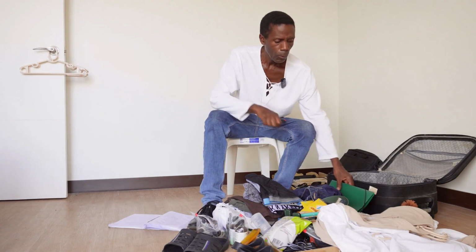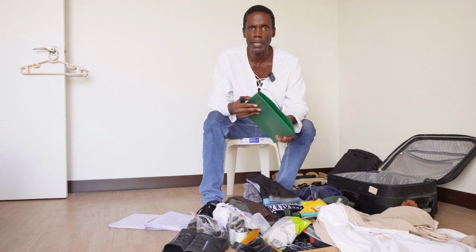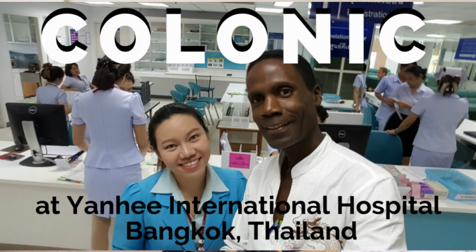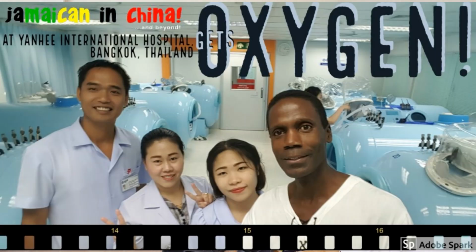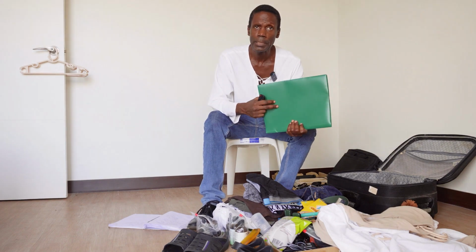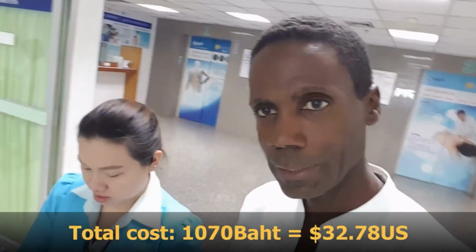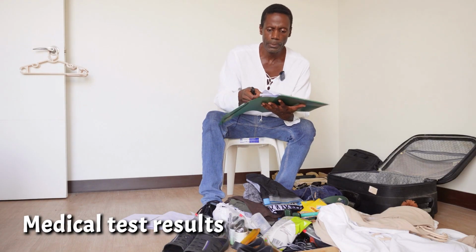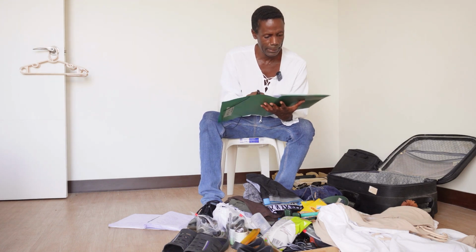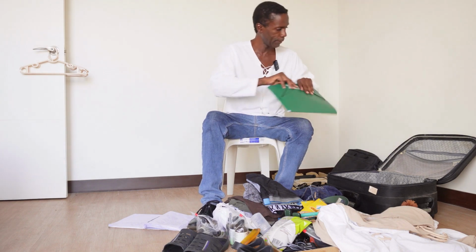First, paperwork. One of the things about this side of the world, particularly in Manila and in Thailand, is that I can get certain health procedures, whether it's colonics or chelation therapy or hyperbaric chambers or whatever, done very cheaply, as I did in 2018. Last time I traveled, I did a colonic in Hong Kong, then one in the Yan He Hospital in Thailand, so I might be doing that again. So I want to bring some of the tests, blood work, urine tests that I've done over the last 2 or 3 years on Saipan, just in case I need it. So that's some of the paperwork that I have here.